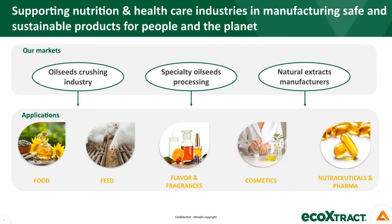Second, the specialty oilseeds industry, manufacturing high added value oils for food, but also for cosmetics. And third, the nature-based ingredient industry, with companies focused on the extraction of natural ingredients with lipophilic properties from a wide range of sources. It can be plants, algae, microorganisms, or other sources, and targeting different market applications such as food, cosmetics, flavors and fragrances, and nutraceutics.